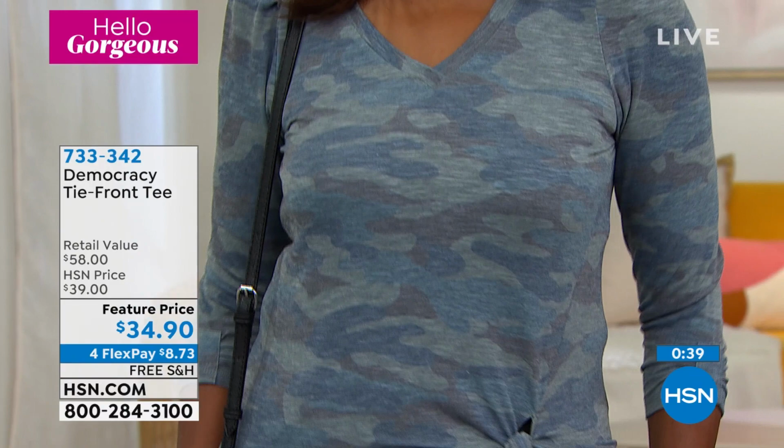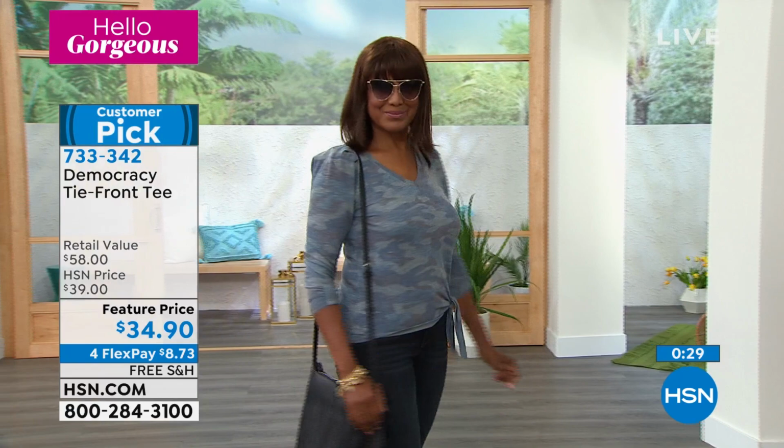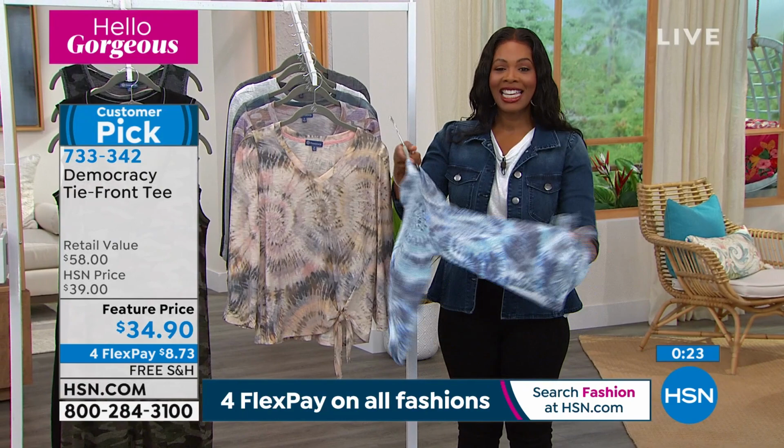They really are. And you've already let us know that you love them because you've given this one customer pick status. Love all of the details, the V-neck, the shoulders, the tab ruching right there on the sleeves, the little tie on the side. The fact that it's so soft, I'm telling you, you're gonna fall asleep in this top and you're gonna wish you had pajamas and a robe and sheets made out of the same because it is so soft.